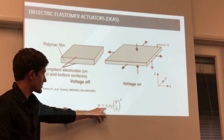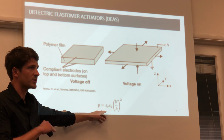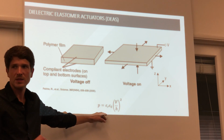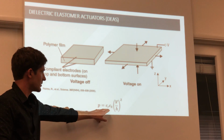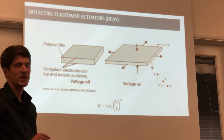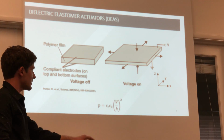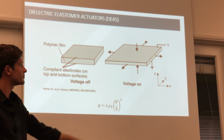These other two, the epsilon R is the permittivity of the material, which we have a little bit of control over depending on which material we use, but it's anywhere from like 1 to 4 or 5. And then this epsilon naught is the permittivity of free space, which we can't really control. Okay. So the parameters that we have are how much voltage we use or the thickness of the material.